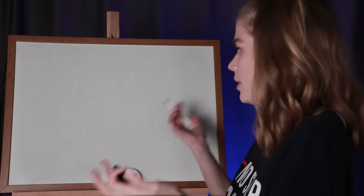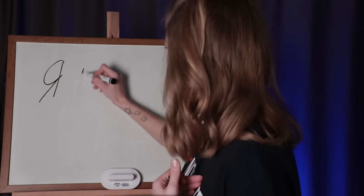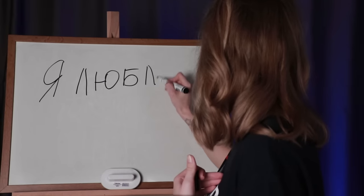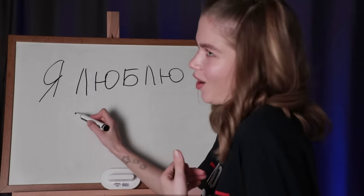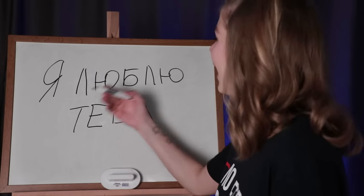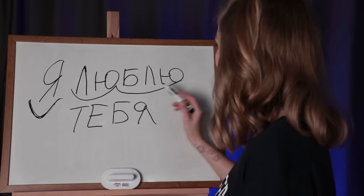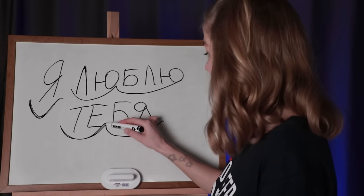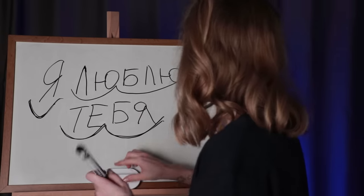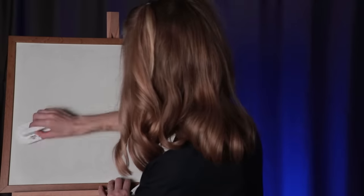And of course, how can you go without this sentence? Я, it means I, люблю, love, тебя, I love you. This is what it means. Я люблю тебя. Тебя. Okay. Okay, say that to me.